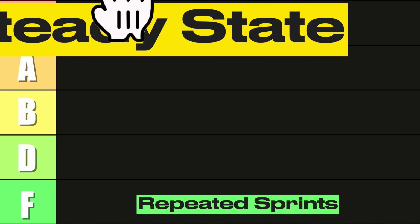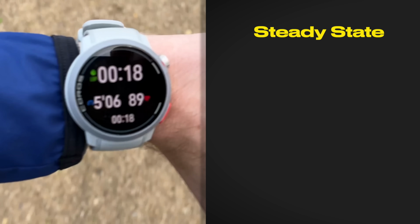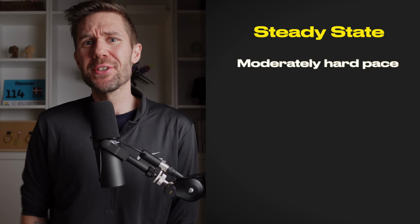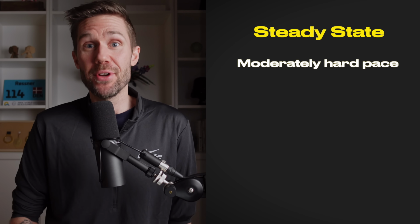So what about steady state runs? You know, the type of run that most recreational runners do? They go out running 30 to 60 minutes at a moderately hard pace every single time they go for a run. This is your typical neighborhood hero who goes out maybe 3 times per week and tries to beat their 10K time every single time.